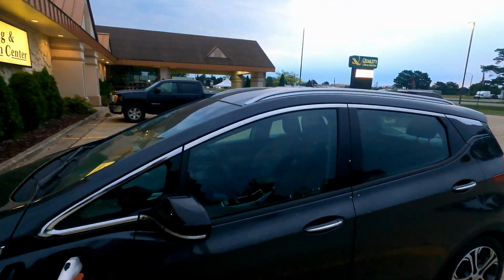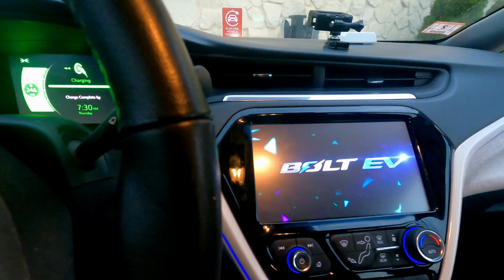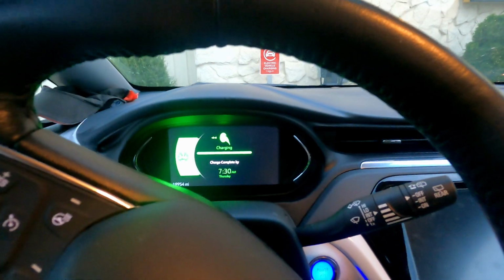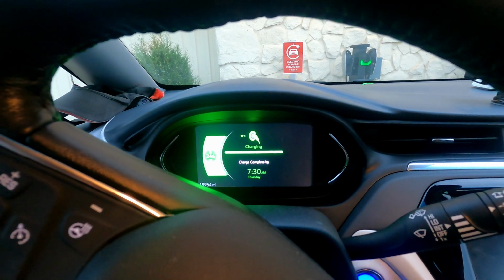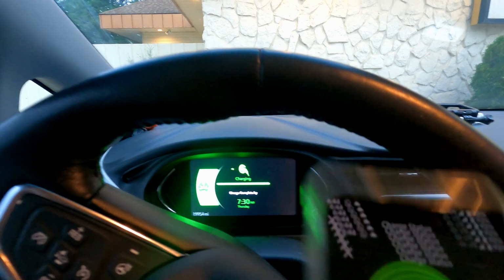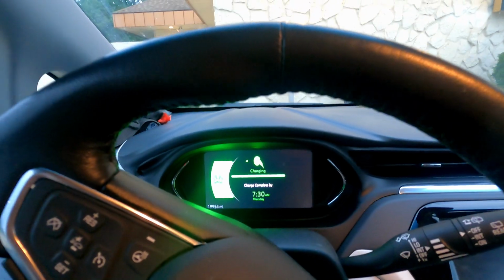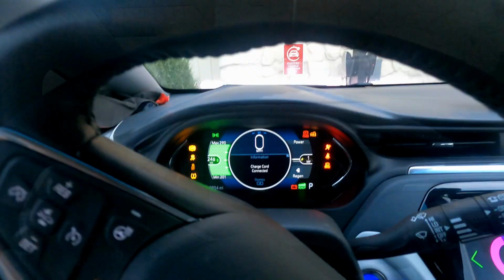And we're right up to, have a look in the app, it should be pretty close to 97-98% now. With the charge complete by 7:30, we're approaching 7 AM here. Seems like it'll be a bit before that, because you can see here we got 97% on the app a couple of minutes ago. Probably pretty close to 98 now, I would imagine.